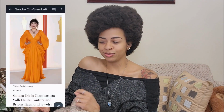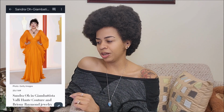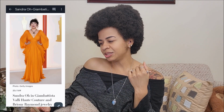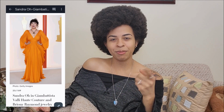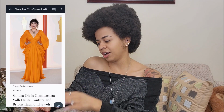And Sandra Oh in Giambattista Valli and Bryony Raymond jewelry. I love that piece right there, just having it right there. She looks kind of medieval witch, like I'm here to get payback. But it looks gorgeous. I love that color.